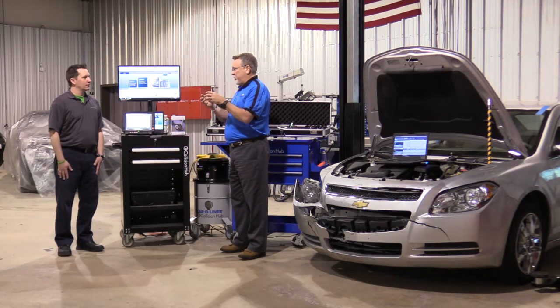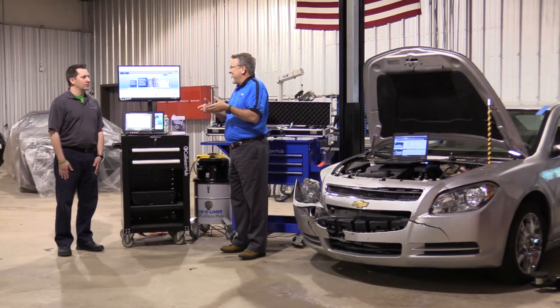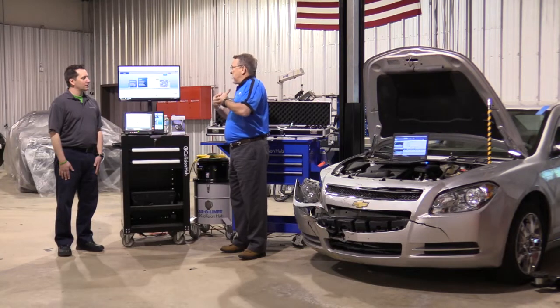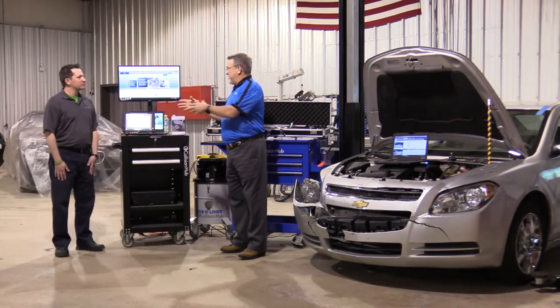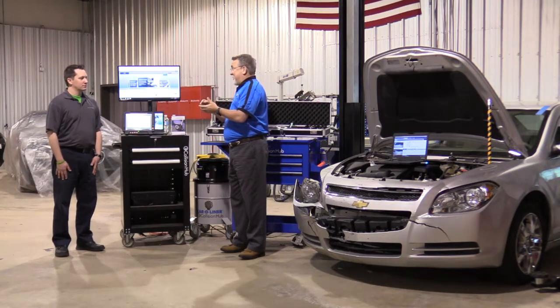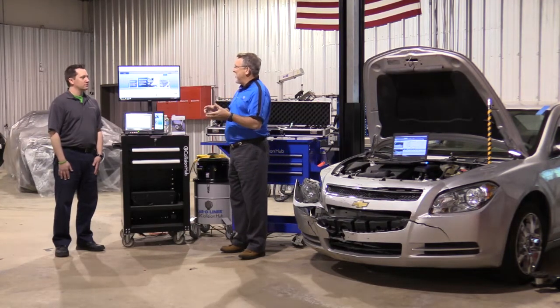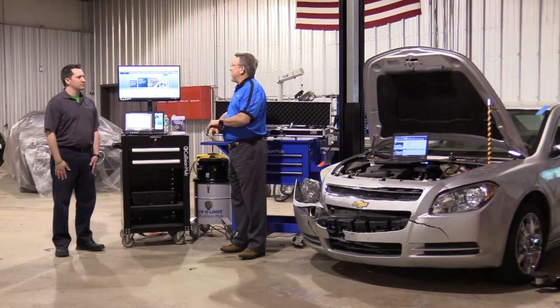So what we know is the most recent and current information, the best place to get it is from the OEM. My opinion relates to aftermarket scan tools such as the Zeus product: extremely powerful, easy to operate, fast, does a lot of things, and is really, really good at what it's good at. But inherently, because it's not talking to the OEM, there could be limitations.